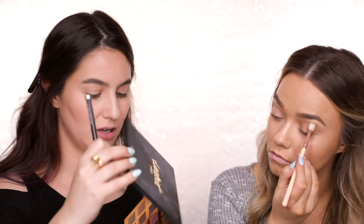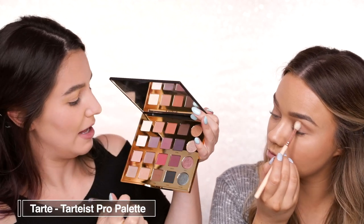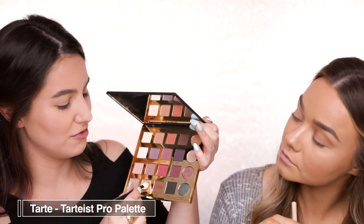I'm going to use the Tarteist Pro palette. This is actually really nice. And again, just one of those really neutral contoury kind of shades.